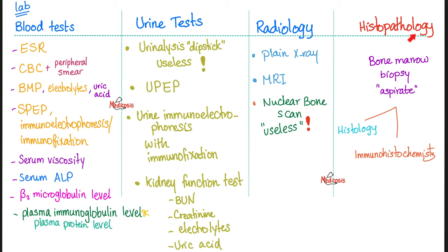Then what's the source of multiple myeloma? Abnormal plasma cells. Where did they come from? From B lymphocytes. Where did they come from? From the bone marrow. So let's biopsy the source. Bone marrow biopsy. And then you stain the sample and look at it under the microscope. That's called histology or histopathology. Or look for abnormal antigen-antibody reactions. You can identify different types of antigens based on their reactions with known antibodies.